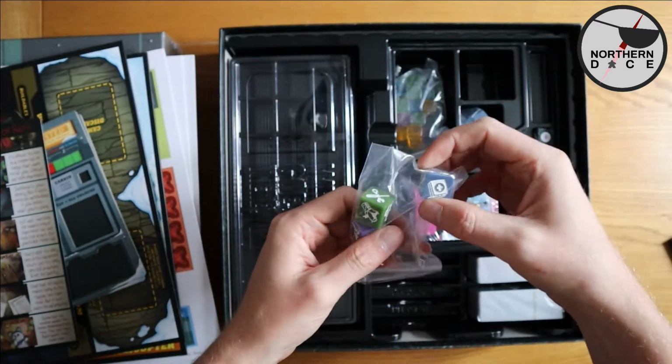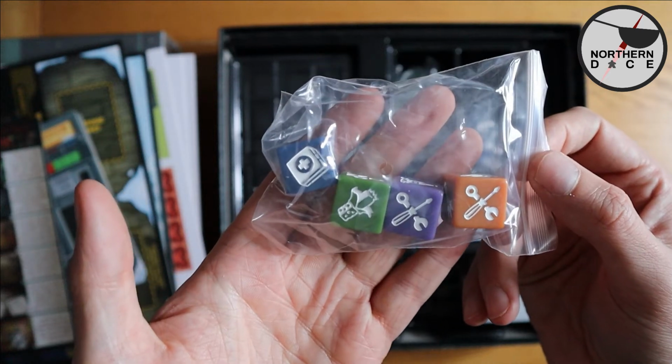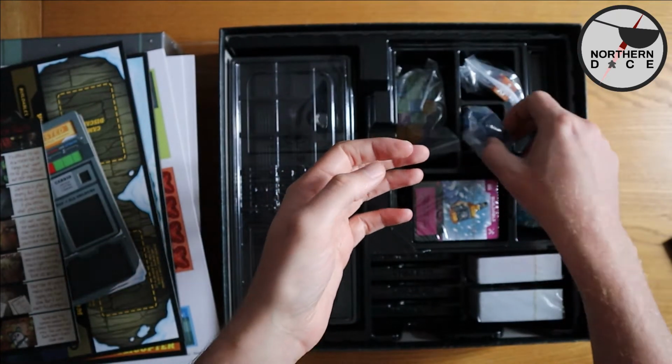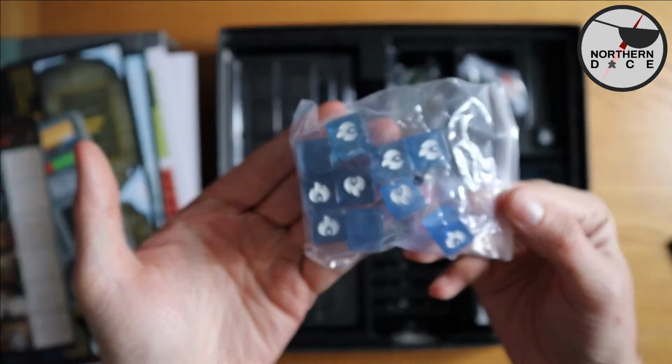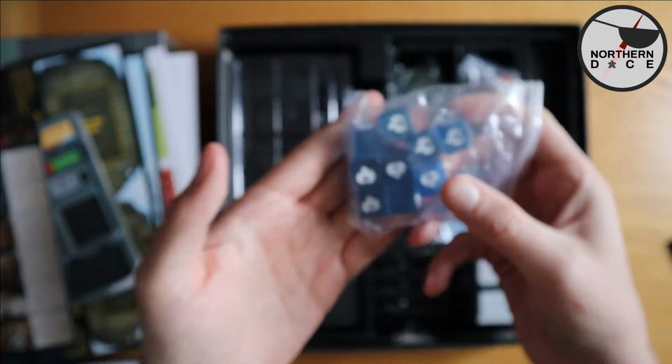We have got some more unique dice, unique to each different player as well. So you've got Macready's dice, Gary's dice, etc. What else do we have here? Ooh, more dice for whether we manage to start fires or not, because fire is going to be integral to our survival if we are wanting to survive.